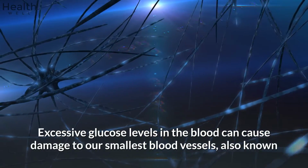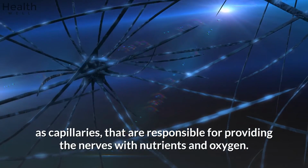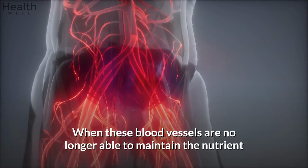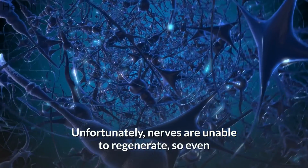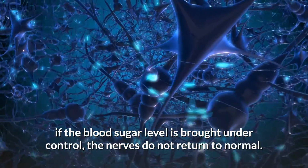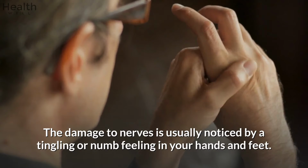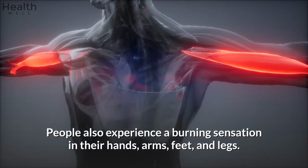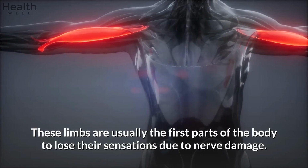Excessive glucose levels in the blood can cause damage to our smallest blood vessels, also known as capillaries, that are responsible for providing the nerves with nutrients and oxygen. When these blood vessels are no longer able to maintain the nutrient and oxygen requirements of the nerves, they begin to die. Unfortunately, nerves are unable to regenerate, so even if the blood sugar level is brought under control, the nerves do not return to normal. The damage to nerves is usually noticed by a tingling or numb feeling in your hands and feet. People also experience a burning sensation in their hands, arms, feet, and legs. These limbs are usually the first parts of the body to lose their sensations due to nerve damage.